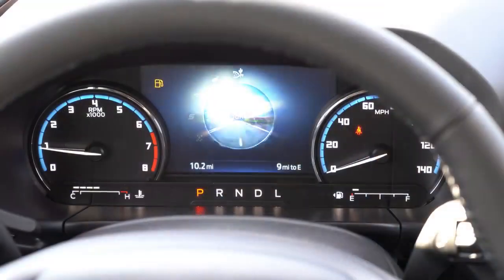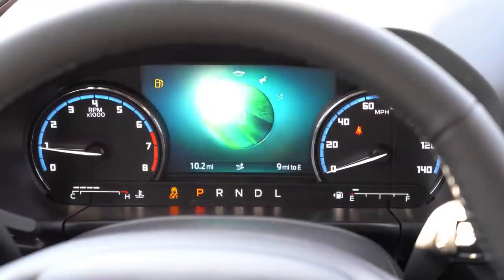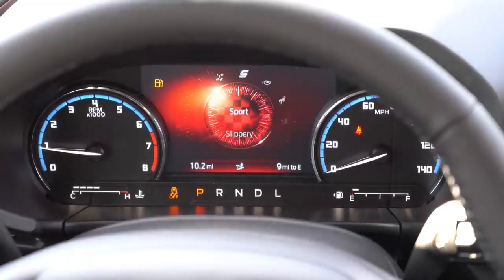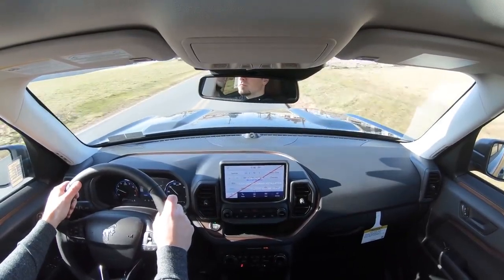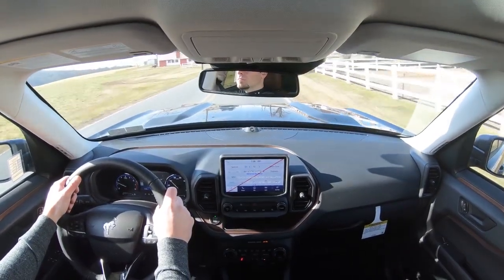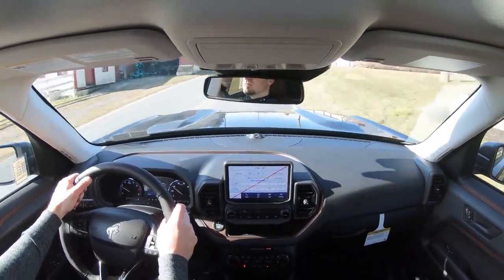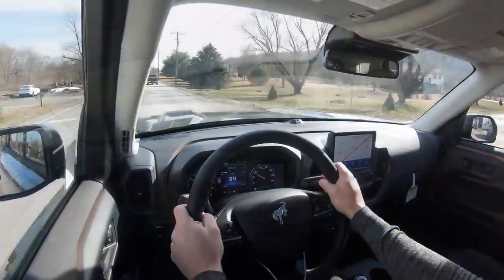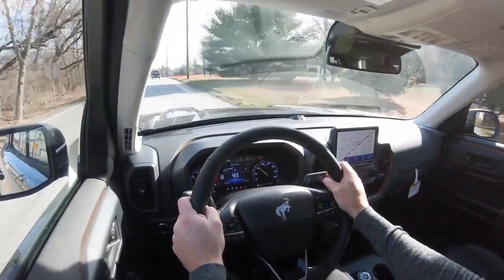But before we do any kind of acceleration test here in our Bronco Sport, I did want to mention there are, of course, some driving modes that do come standard on this one, and they will include normal, eco, sport, slippery, and sand. And if you were to go with the Badlands and First Edition trims, it's actually going to add a couple driving modes, including mud and rut, and also rock crawl as well. And ultimately, these drive modes are going to adjust things like the steering sensitivity, the shift points, throttle response, and also the traction control settings as well.